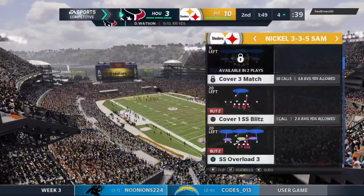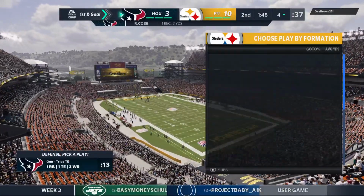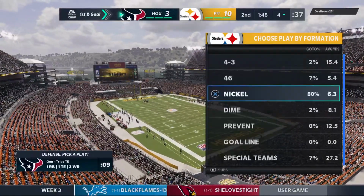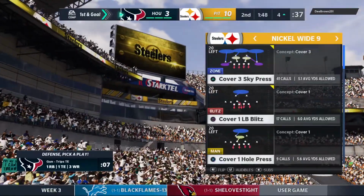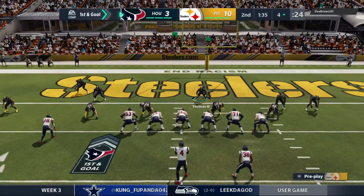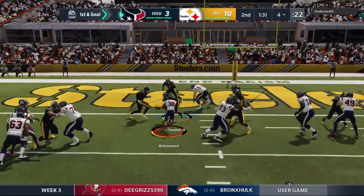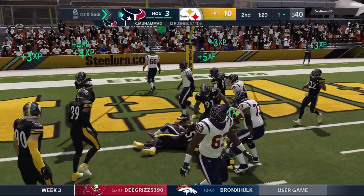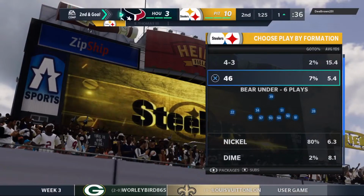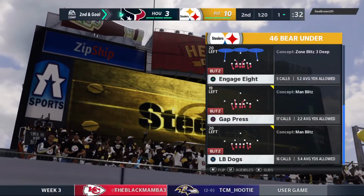His pass caught at the 4. Able to convert on 4th to bring up 1st and goal. That's a big 3 yards right there. From the shotgun now, here's an inside give. And he'll get it down close to the goal line, but not quite in. It'll be a 3-yard pickup, and it brings up 2nd and goal.